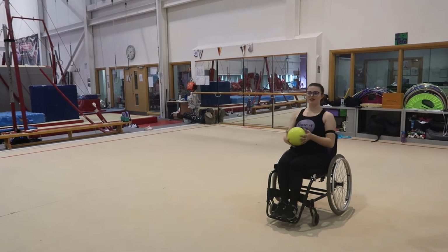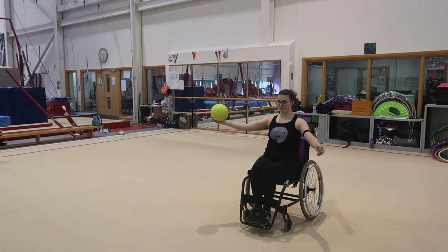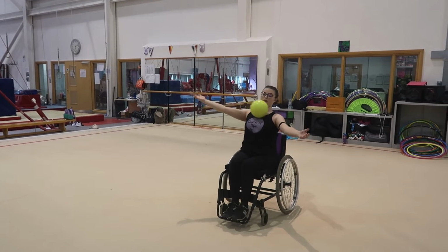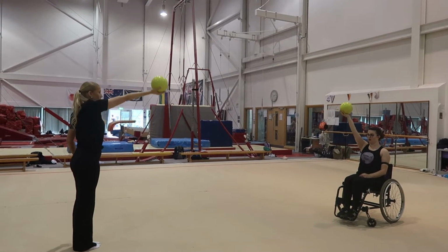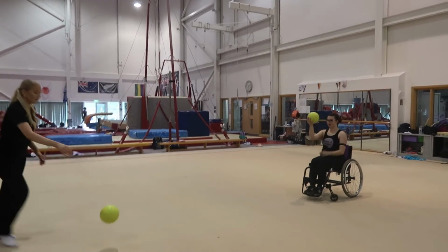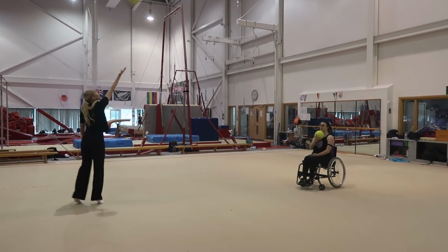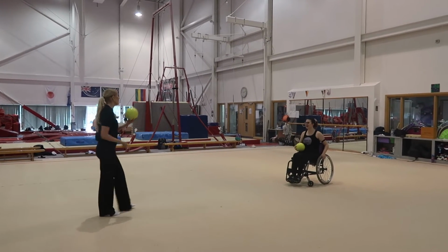Then we went back to something simple, or that I thought might be simple, working with the ball. And I could get it halfway, but I couldn't get it the whole way round. There we go. Which of the things that we used, ribbons, clubs, balls, do you think that I was better at? I feel like the ribbon was my favourite when I wasn't tying myself up with it.